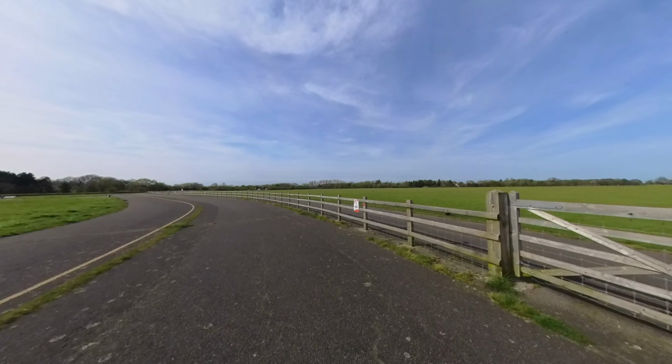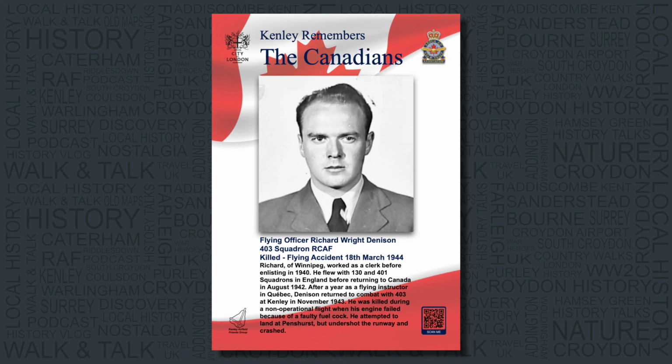Dick Dennison crash landed at Penshurst. He'd had quite a long service and was a good pilot, instructor and everything. Non-operational flight. I mean, this is a thing, it wasn't always operational, was it? There are so many accidents. And we'll get to that.